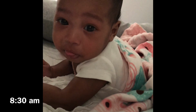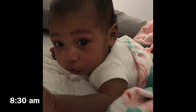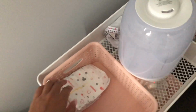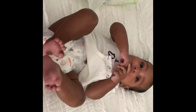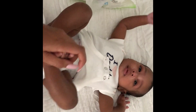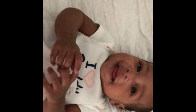And let's get into it. So she woke up and I lay her on the bed with me. And this is how we start our day. Good, we got a new diaper on now, right? And now we're going to eat. Let's eat some milk.